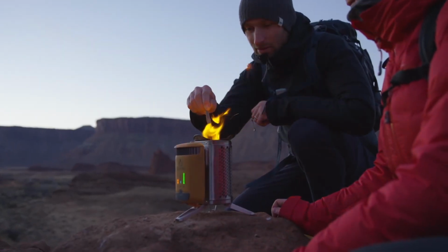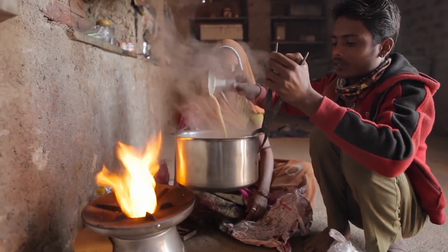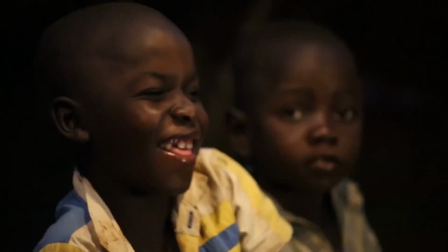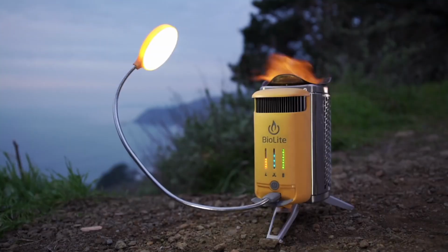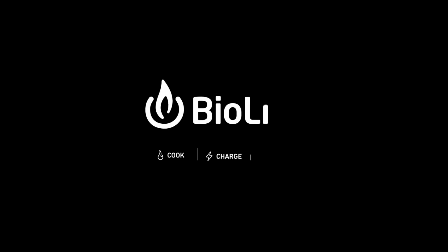And anytime you go off-grid with BioLite, you're helping us bring safe, reliable energy to households around the world. Clean energy is all around us. We just need the right tools to unlock it. Discover a smarter, cleaner campfire with the Camp Stove 2, part of the BioLite energy ecosystem.